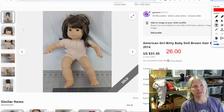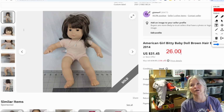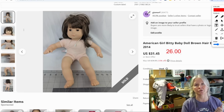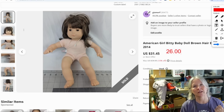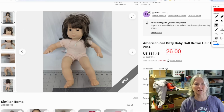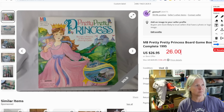American Girl Bitty Baby dolls. I love finding the American Girl dolls, but unless you got one of the older ones, they're just taking longer to sell, and they're not selling for as much as they used to. Again, I think she's one of the twin Bitty Baby dolls, but going forward I may start passing on them because they're large, they take up a lot of space, and they're just not selling like they used to. Now the clothes, yeah, I'll pick up clothes anytime. But this doll finally sold for $26.